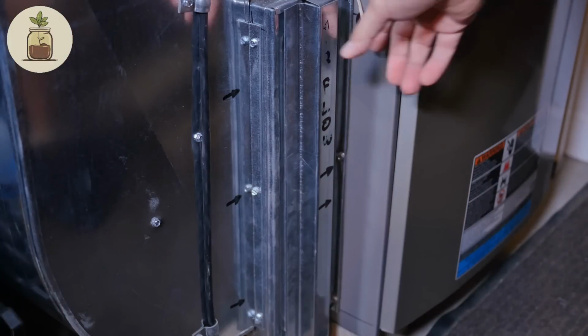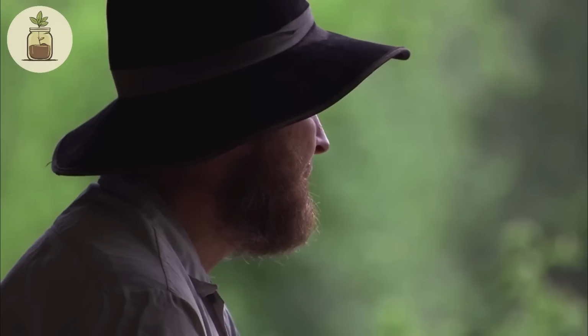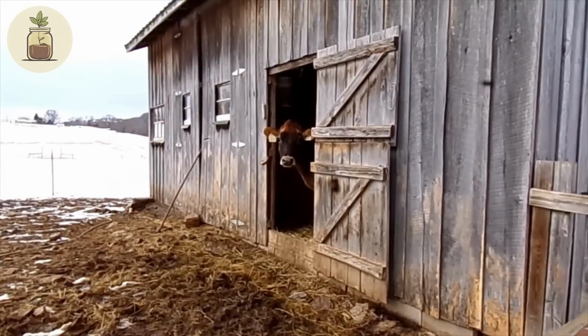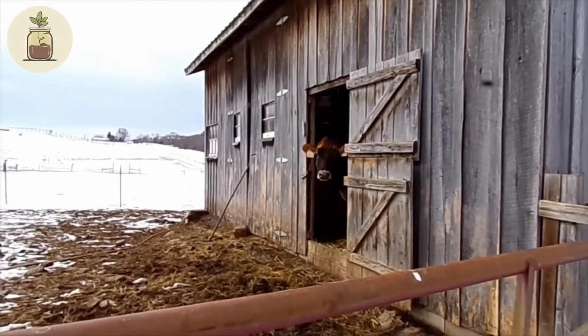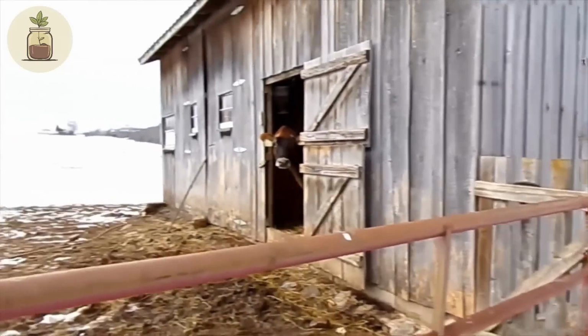Before modern furnaces existed, animals were humanity's original heating partners. The Amish never abandoned this ancient knowledge. They've refined it into a precise science that modern homesteaders are only beginning to rediscover. The foundation of this approach might surprise you. Barns and living spaces share walls. This isn't accidental. A common wall between a house and barn creates a thermal buffer zone that benefits both humans and animals.